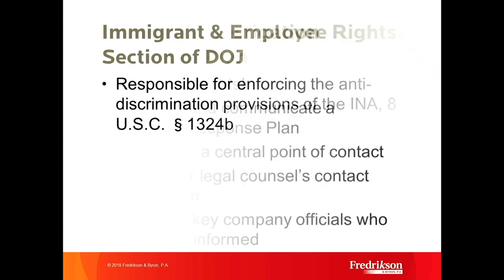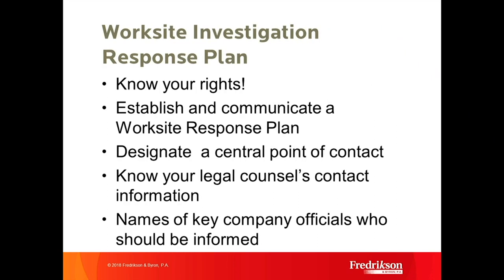And so we are going to end this presentation on the Worksite Investigation Response Plan because we want every one of you to have this knowledge of know your rights, the card I mentioned: know what your rights are as an employer, and what rights your employees also have.